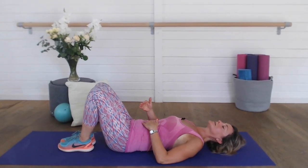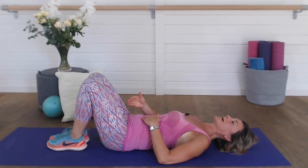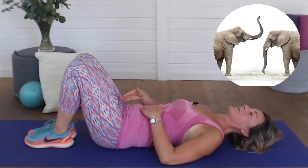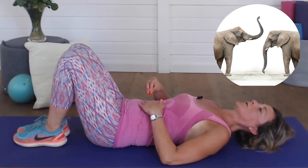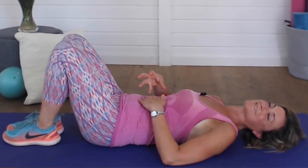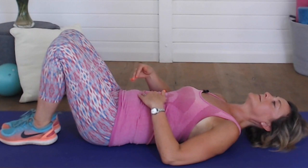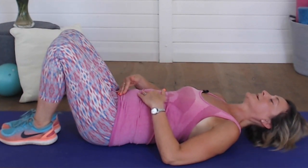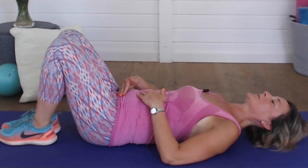Now, if the kind of diamond shape doesn't work for you, I want you to imagine an elephant's trunk, don't laugh, coming down to pick up a pebble and bring it up off the floor. And that's the same kind of movement. And then you inhale and the elephant's trunk is just releasing the pebble back down onto the floor. So we'll try that again, breathing in.